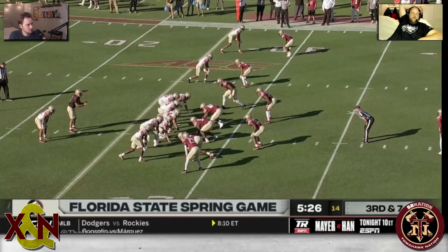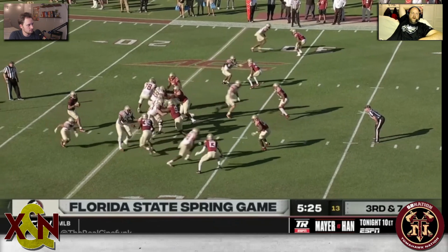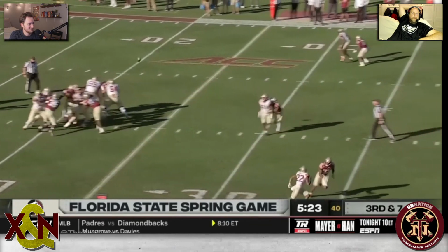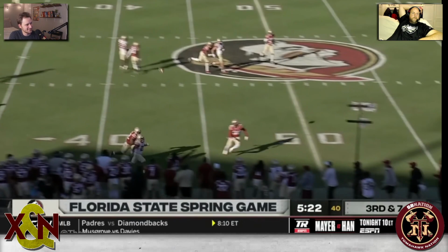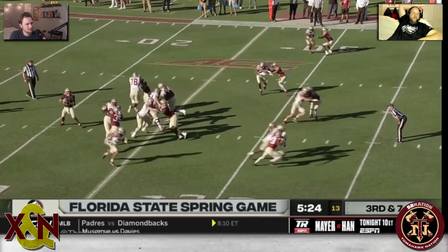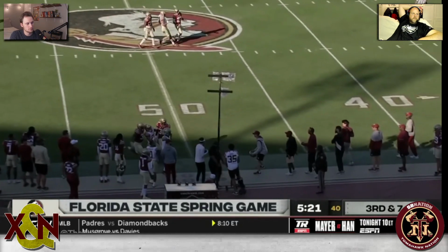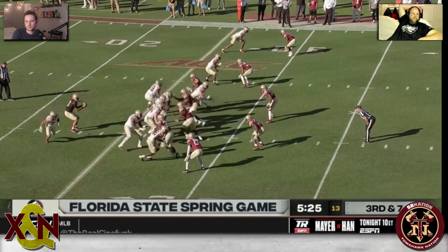That's a nice bull rush. So here he is at the top of the screen. This isn't fair. This is against a true freshman. Again, he does a good job getting under the shoulder pads here. You see him literally lifting this 300-pound man up into the air 6 inches. And that's why he was regarded as one of the better defensive ends in the transfer portal.